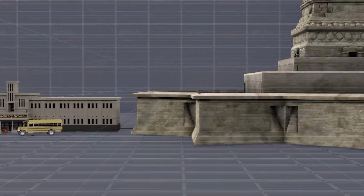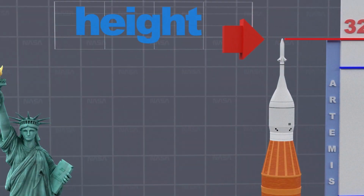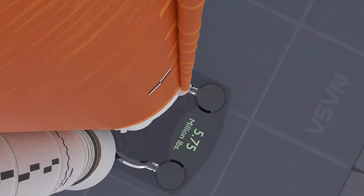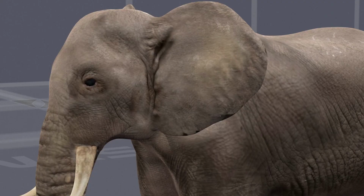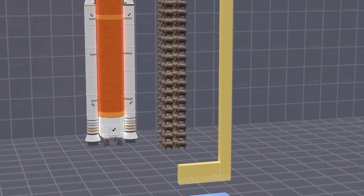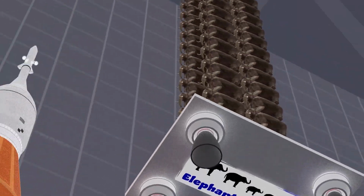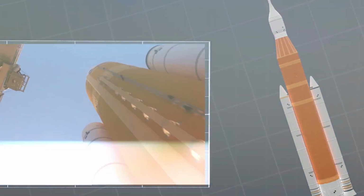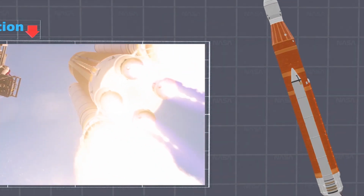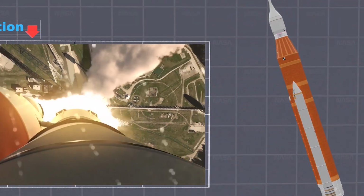The Artemis rocket system reaches a height of 322 feet. That's taller than the Statue of Liberty, and it weighs an astounding 5.75 million pounds. That's like launching the weight of 450 elephants into space. It takes a powerful system of engines and boosters to get this massive rocket into the air and to propel the Orion capsule all the way to the moon.